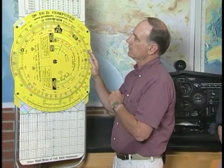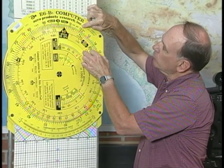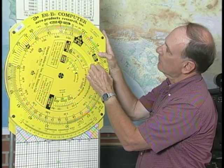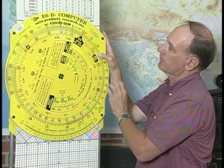Sure, sure. Let's assume that we had done a navigation problem and that we are estimating our ground speed to be 120 knots for a particular trip. So I'm going to find the 12 on the outer scale. I'm going to mentally add a 0 to that. That's going to be 120. I'll rotate the inner scale around until the 60 or per hour index is pointed at 120. So we have this set up for 120 nautical miles per hour.